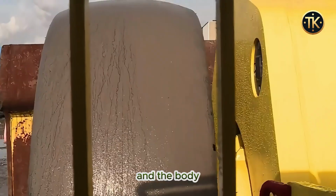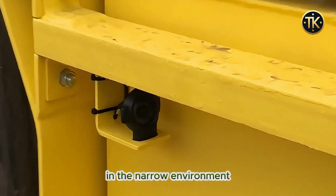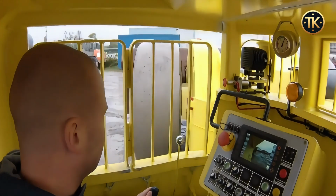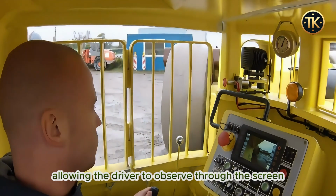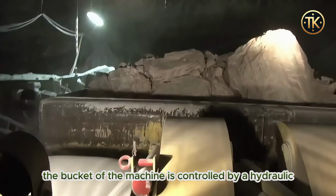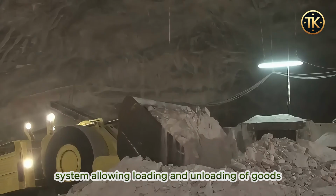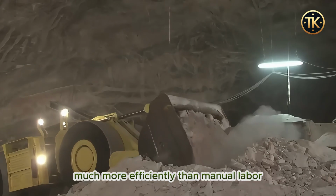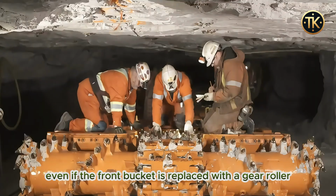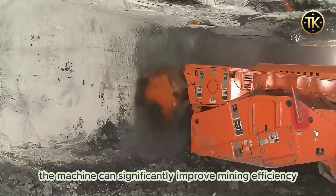tire and the body. In order to help the driver have a clear view in the narrow environment, multiple cameras are installed at different positions on the machine, allowing the driver to observe through the screen in the cab and perform the necessary operations. The bucket of the machine is controlled by a hydraulic system, allowing loading and unloading of goods in narrow spaces much more efficiently than manual labor. Even if the front bucket is replaced with a gear roller, the machine can significantly improve mining efficiency.